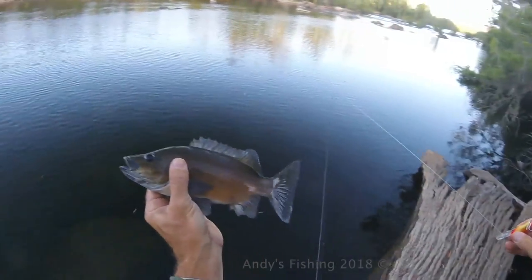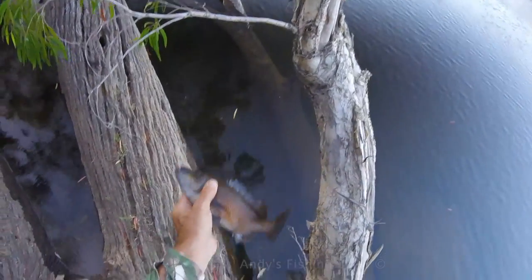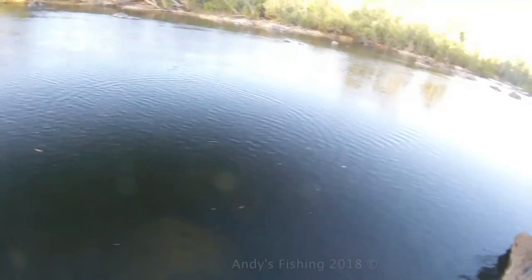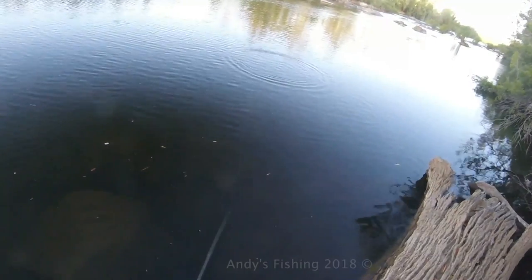They are heaps of fun to catch, though. Let's try a cast. Actually, not even a cast. I'll just try and get one from right under my feet. Little cast. Oh, yeah. Oh, there's a couple there. That was actually not a bad hit out there. You can just see the swirl. Oh, yeah, there's another one.